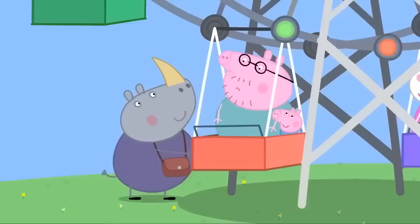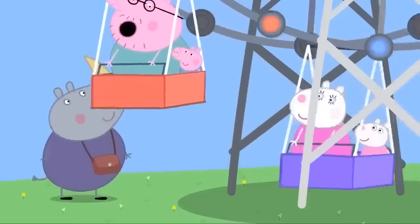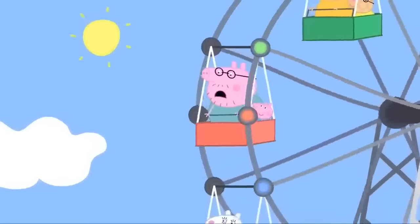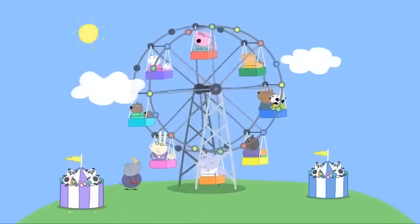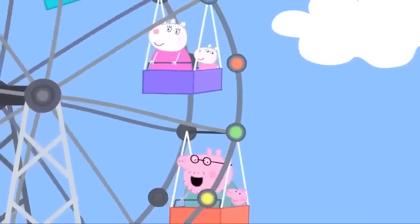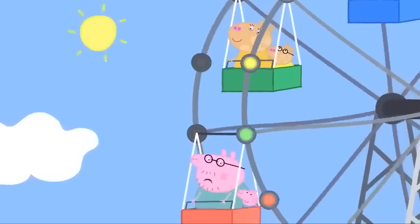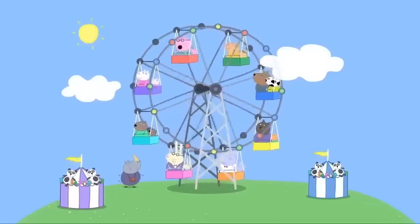Daddy Pig and George are riding on the big wheel. Hold tight now. Oh, that really is high. Phew, I'm glad that's over. 5 times round for £1. 5 times round? Oh, no.